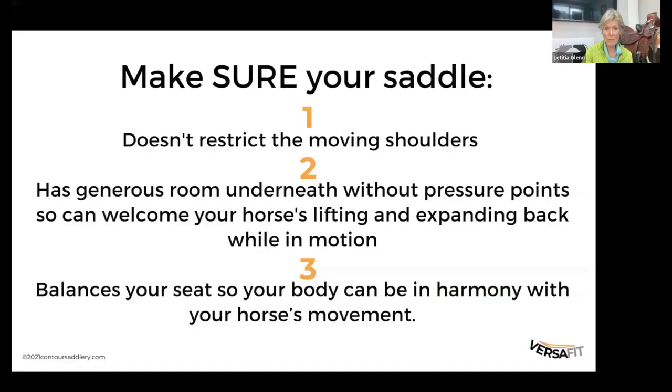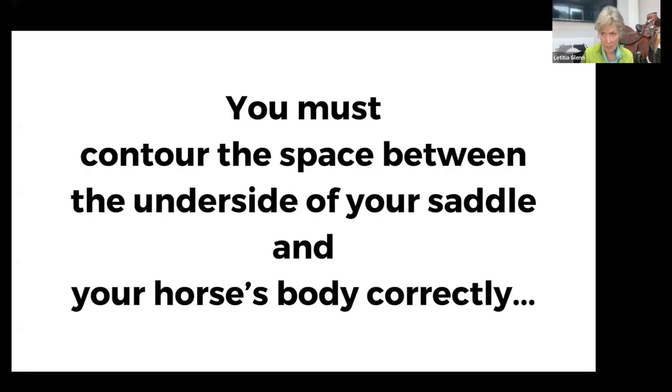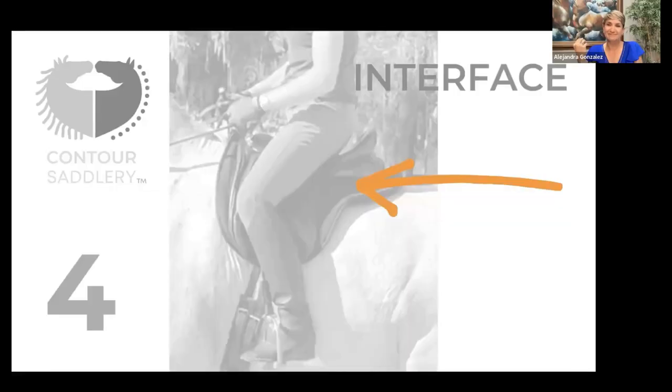Okay, more before and afters. I'll click through them. Make sure your saddle doesn't restrict your shoulders, no matter what saddle you ride or how well constructed your saddle is, whether it's ours or anyone else's. You must contour the space between your horse's body and the saddle, or it won't feel as good to him as you want it to feel, and your ride won't be your dream ride. Your interface is key.